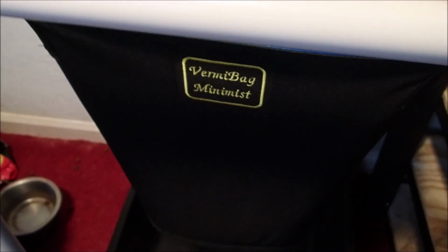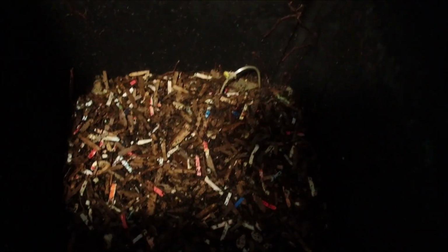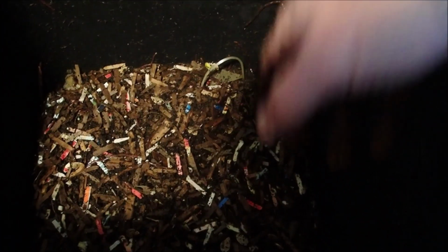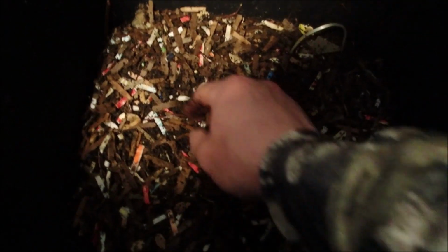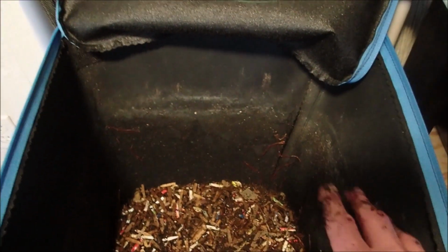As far as the Minimus goes, it's been a couple days since I posted an 8-week update video, and so this has been a couple days later. I see worms crawling. See a few worms on top. So if you have not seen that video, I will post that iCard right here. Make sure you watch it. Basically reset the whole bag.